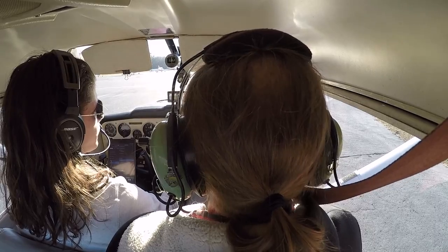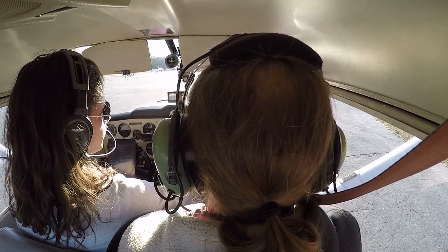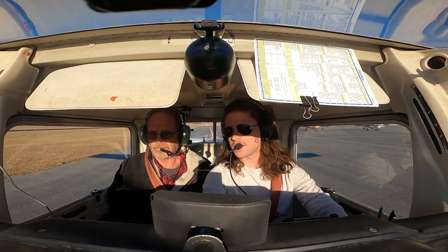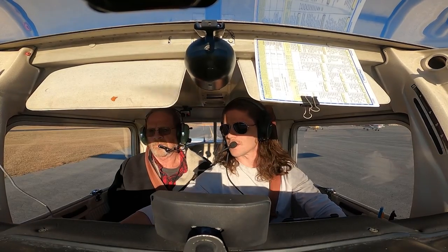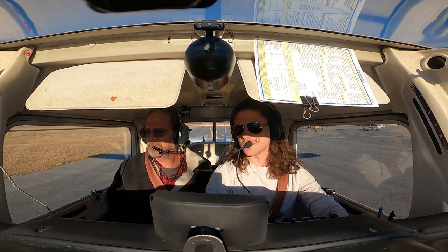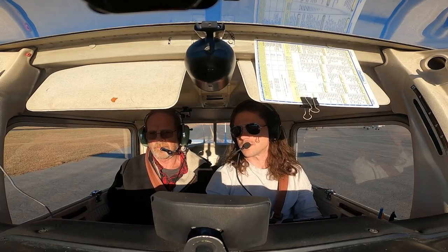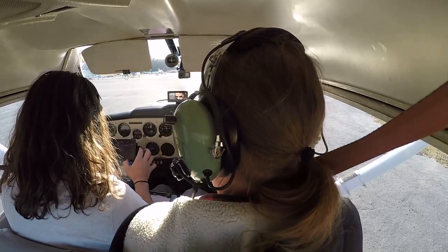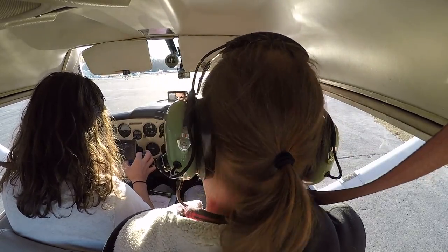So for run-up, you go to 1700 RPM. Check your left magneto. Should drop. Come back up. Right magneto, drop, come back up. Carb heat, drop, come back up. Green, coming up, green. Check your idle, come to idle, pull your carb heat, it still runs. Back up to 1,000. There you go. Cool. Magnetos, carb heat, engine instruments, ammeter was good, suction was good, carburetor was good.